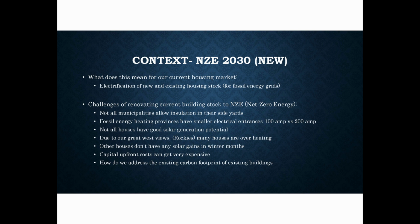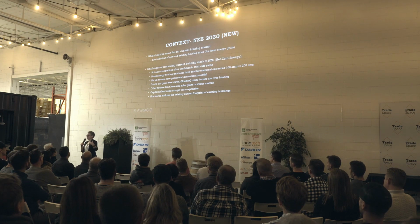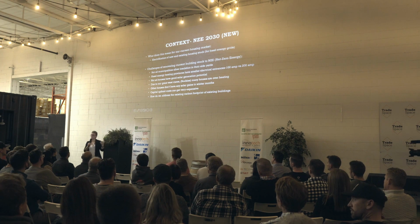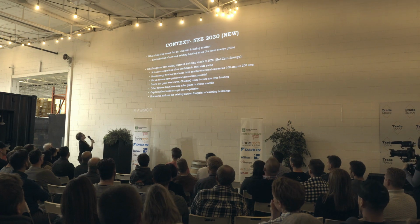Depending on where you're living, some of the municipalities allow insulation to setback. So we can add a whole bunch of layers of insulation, then you drop the loads, and then you electrify. But in my case, I couldn't do that. I couldn't add insulation on one side of my house. If I don't insulate everywhere, I create a heat sink, which defeats the entire purpose. So a full passive approach was not something that would have given me the outcome that we needed.